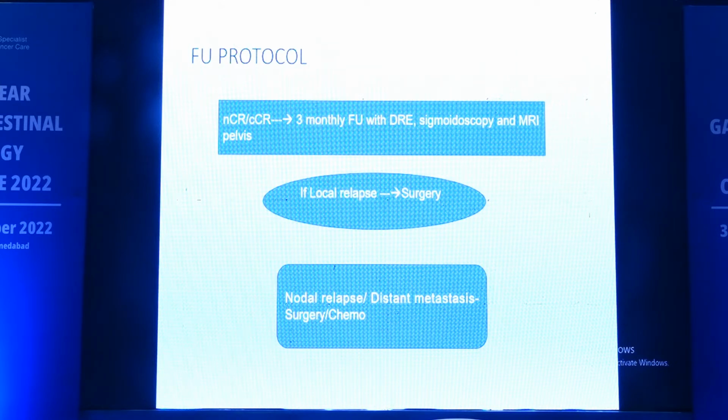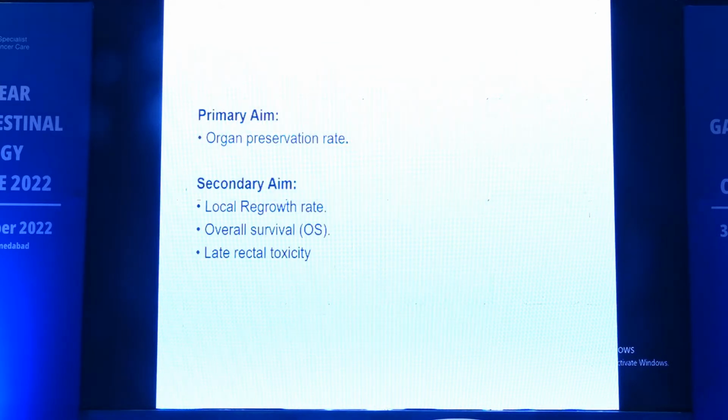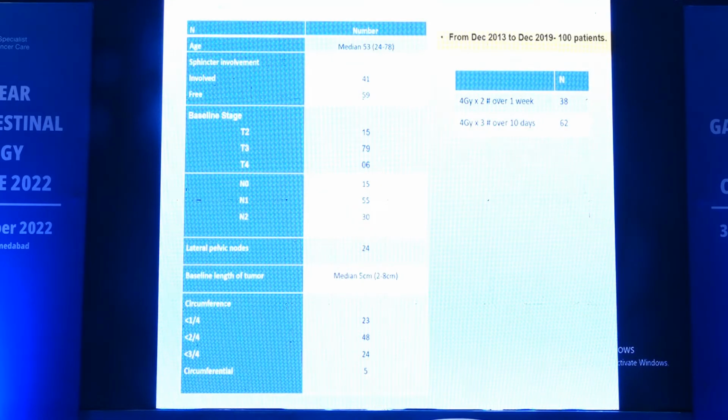If there is a local relapse, they go for surgery, or if there's a partial response, of course they go for surgery. And this is the result of our first 100 patients. This paper is under publication. Initially we started with a lower dose, 4 gray in 2 fractions, then 4 gray in 3 fractions. Currently we are giving 6 gray over 3 fractions.